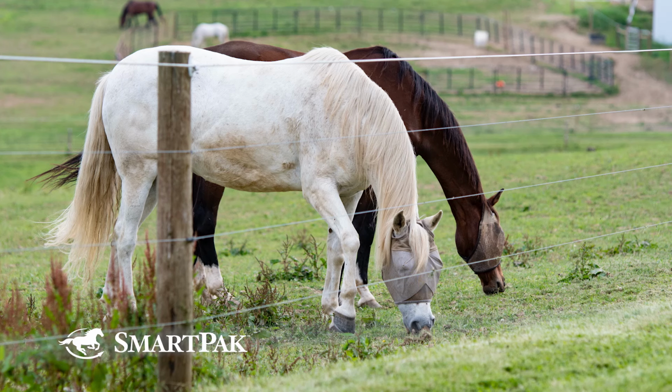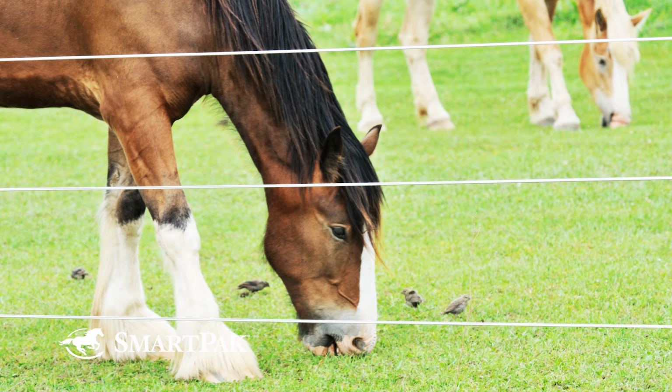The other ones that we're told to avoid for horses are like the high tensile steel wire, because it's not very visible, and it can act like a knife if they run into it at speed. I mean, it just cuts through flesh and bone. It's really awful if you've ever seen one of those.